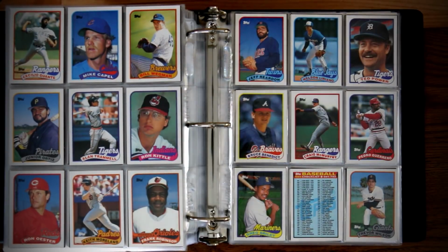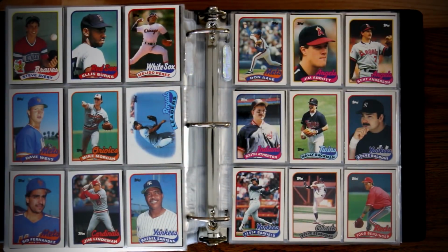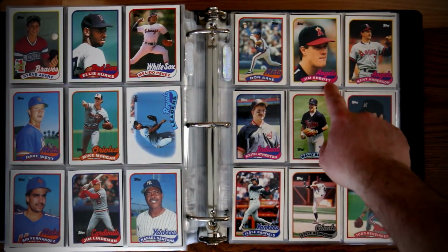Frank Robinson, another Hall of Famer there for you. This time featured as a manager, of course. Again, just so many memories going through this stuff. Steve Avery had himself a pretty good career overall. Not maybe the star some people thought he could be, but made an impact, was a part of some really big Braves teams. Here's another Jim Abbott.